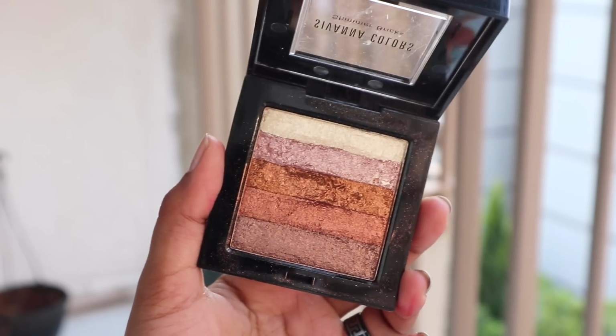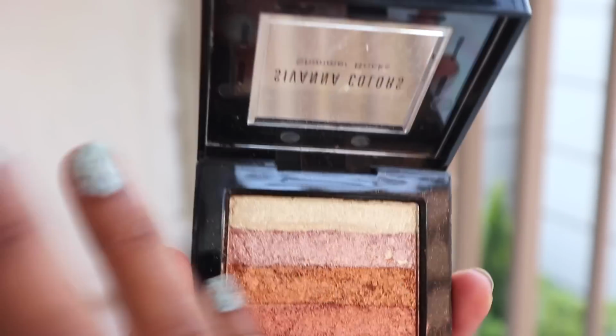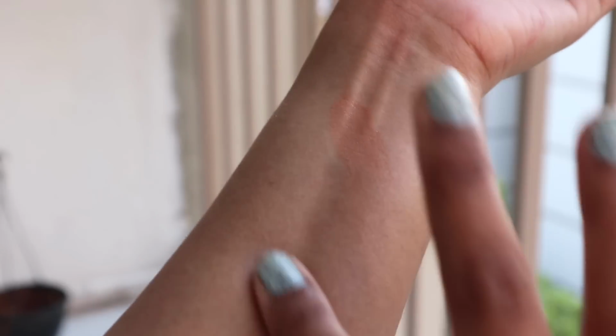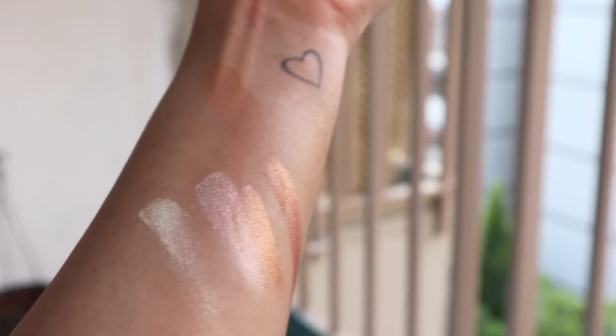However, I still like this palette. It's just that I do have so many other eyeshadow palettes and so many shimmer shades. I don't necessarily reach for this palette, but if I had only this palette, I would surely use all the colors in this palette to the core because the colors are so amazing. Like, look at that. I'm going to quickly do a very simple eye look using this palette.